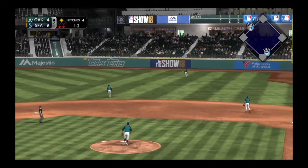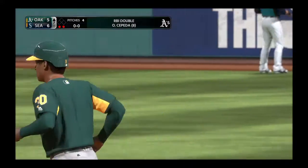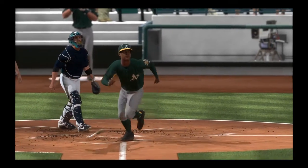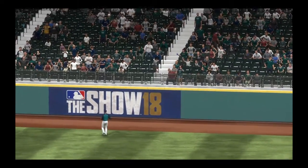Lifted in the air to right field. Haniger in pursuit, but it's over his head, and it hops the wall for a ground rule double. And this thing bounces over the wall, but I don't think it would have mattered if it stayed in the ballpark. Either way, the runner was going to score, and he was going to wind up at second. He drove that ball really nicely.